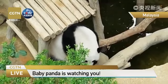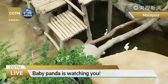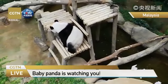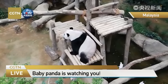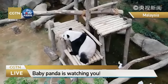There will be a little bit of noise for this live streaming. That is actually coming from the sound of the waterfall. It is an artificial waterfall that was prepared by the National Zoo in this panda house. Now, Liang Liang has been climbing up to find another piece of bamboo.